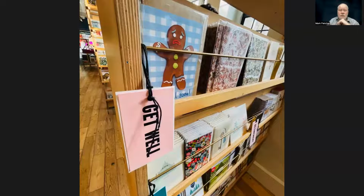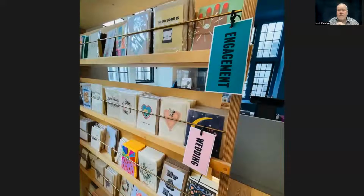They're using these little banners on the side to let you know roughly the section you're in. And then when you're in a smaller section, you've got things like this little get well tag that hangs down. Engagement is another example of a tag. They're using those to draw attention without lots of noise.